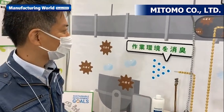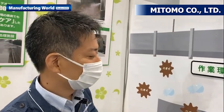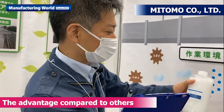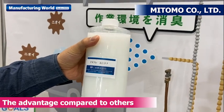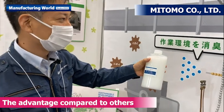Thank you very much. Are there any other advantages over other products? We are considering ecology and SDGs, so we only use plant-derived ingredients, such as essential oils and extracts, in this product.